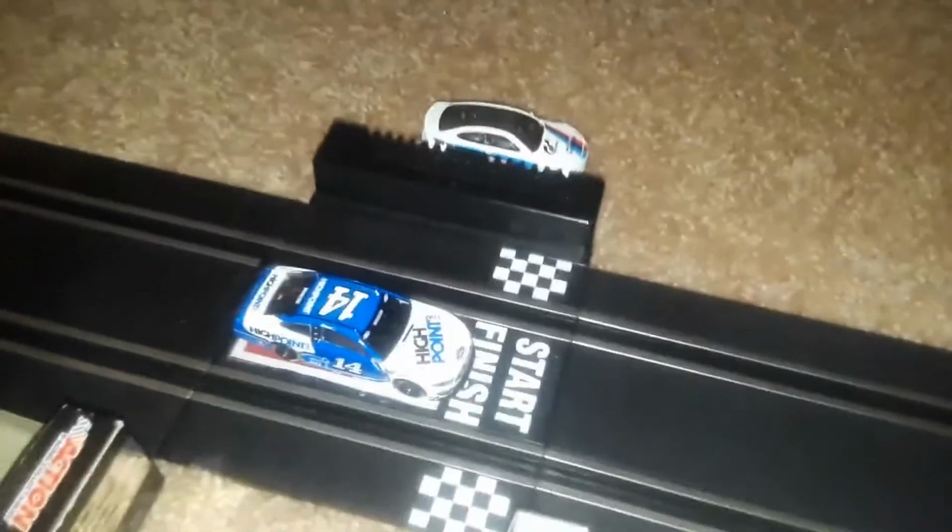Here comes the number 14 of Chase Briscoe. He's going to get a little loose and loses a little bit of momentum, and he's going to pass Kevin Harvick right there, folks. He's behind the 43, but the 43 is not going to let him by that easy.